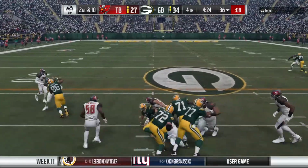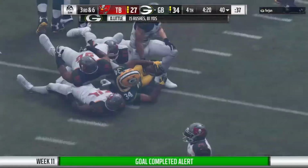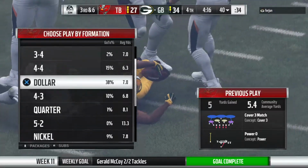Now a handoff as they run left side. And he'll get this up to about the 40. 5 yards on the carry there, and it leaves him with 3rd and about 6 yards to go.